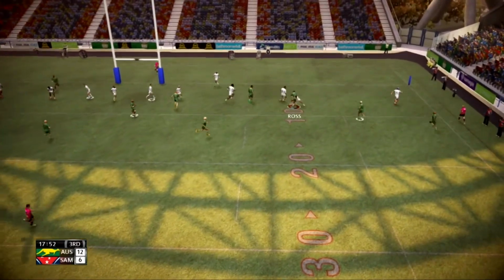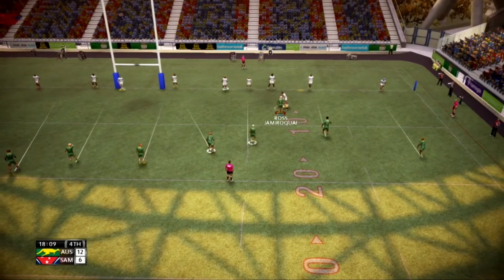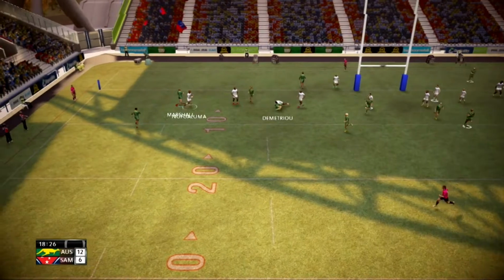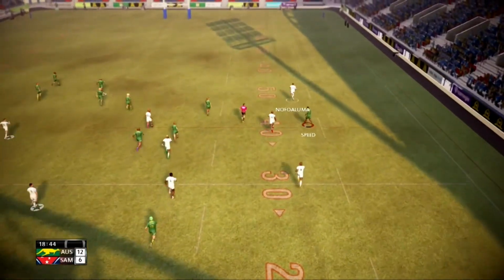Hewitt. Ross. Referee calls held. Four. Hands off. Still a couple of tackles up their sleeve here. Hewitt. Demetrio. Whoops, there's the intercept. The opposition will be relieved to see the ball spilled there.